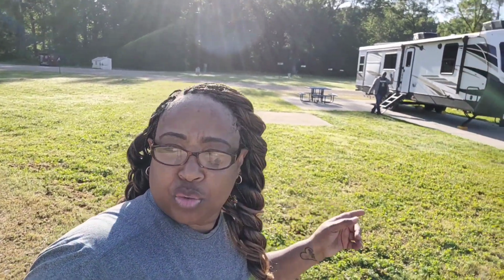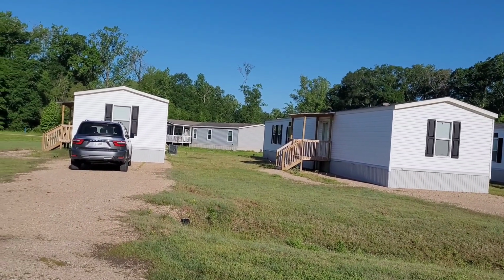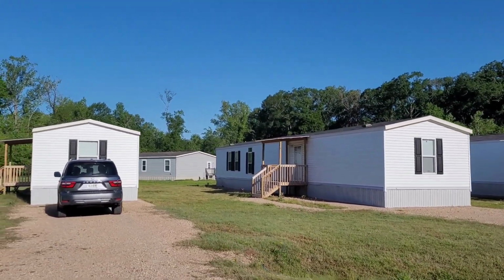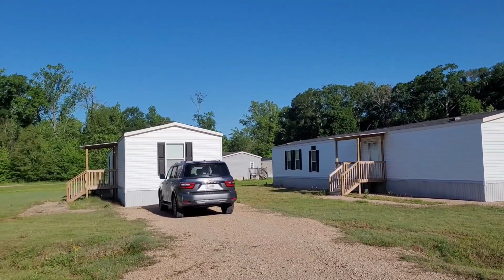So the other side has 42 spaces. And like I said, I think this is kind of like the overflow. So this only has how many spots? This side has 20. The other side has 42. So this is what they're using for cabins, right? I think they're just little trailer homes. And since we've been here, there's been a lot of people staying in them.